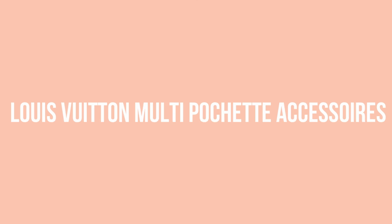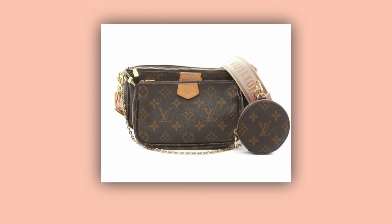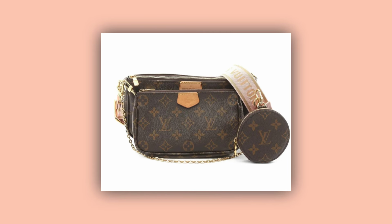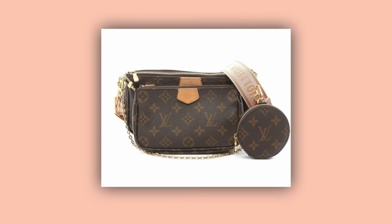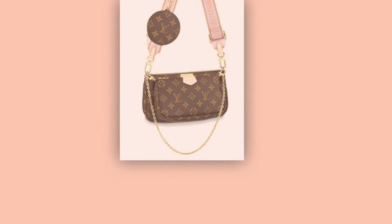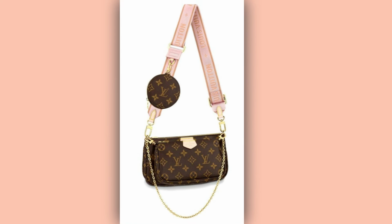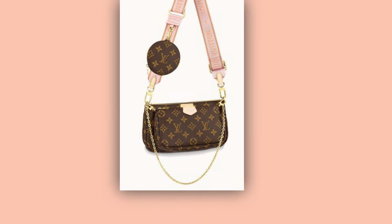Number 5. Louis Vuitton Multi-Pochette Accessoires. Now let's talk about one of the most fashion-forward, functional bags Louis Vuitton has ever released. The Multi-Pochette Accessoires is a modular mix-and-match masterpiece featuring multiple pouches, gold chains, adjustable crossbody straps, and endless styling options.